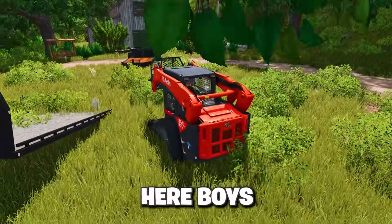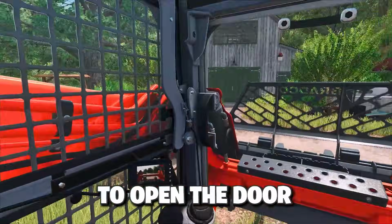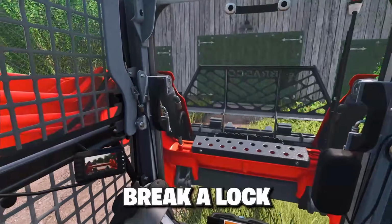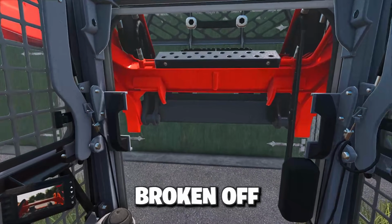We got the skid steer, boys. Let's go open up the front doors, and also we're going to use this skid steer to open the door. Look at this, boys. This is how you break a lock. Don't try this at home. Here we go, boys. Pull up. Look at that. We got the hinge broken off. Let's open up this thing.